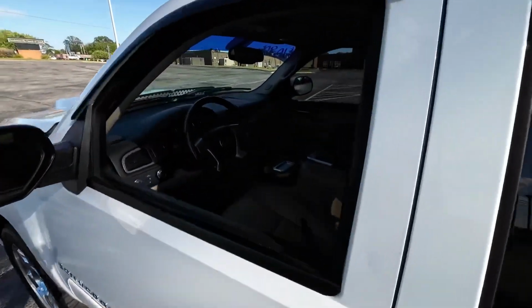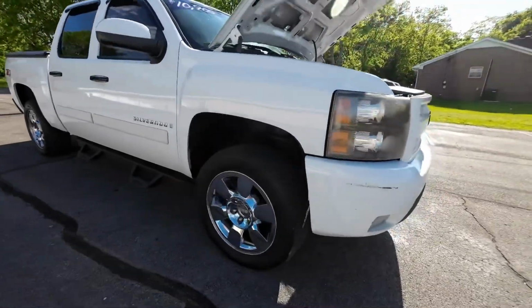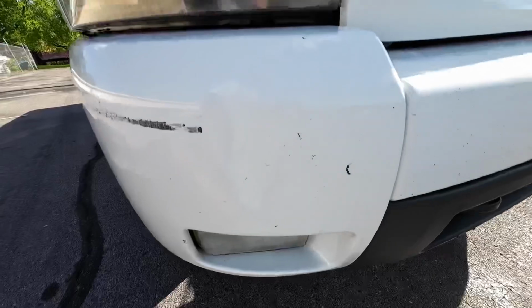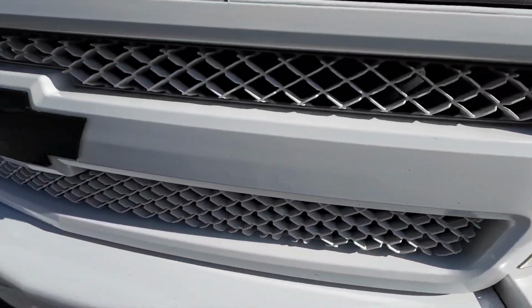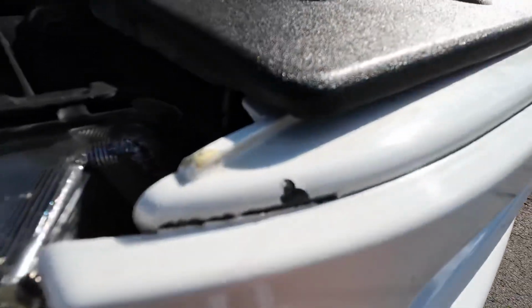Here to pick out the flaws. Let's walk around this truck. This one's got quite a few chips and scratches. You can see right here on the front bumper. A little water moisture in the headlight there. Chips around the front. Grill's been painted white. It's been that way as long as I can remember. Little chips up top.